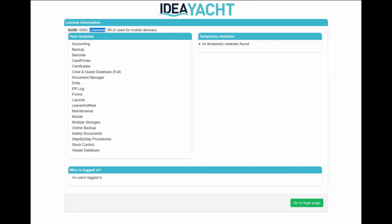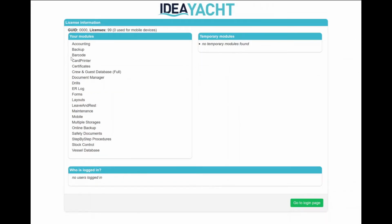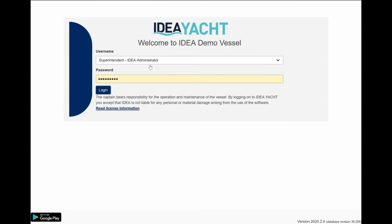Here on top you find the licenses, which basically reflect the amount of users that can log in into the system at the same time. Then we have the modules on the left that are active, the temporary modules, which are the trial period modules, which normally last 1 month. And here below you will find the users that are currently logged into the system. Let's now go back and let's log in into the system.